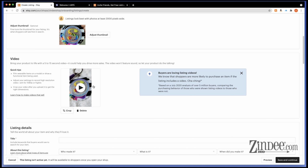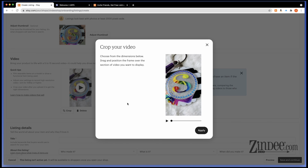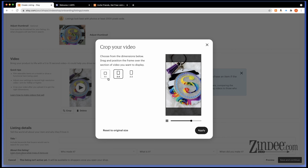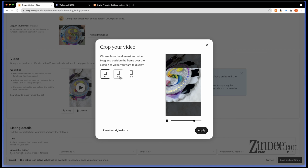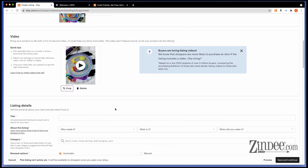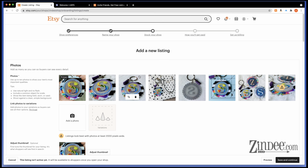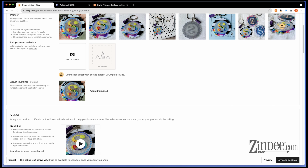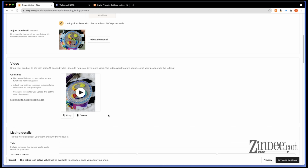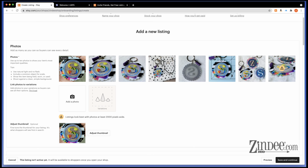This is not something you have to do. It's completely optional. It's just that the more photos and the more details you have, the more likely you are of making a sale. You can crop it in different ways if you want to. I like that one, so we're going to do that. That way it's a little closer. Okay, so we have our photos. We have our main photo, our thumbnail adjusted how we want. We have our video, and again, this is optional. You don't have to have that. Also, it's optional to have all these photos. You only really need one. But again, the more photos, the better.